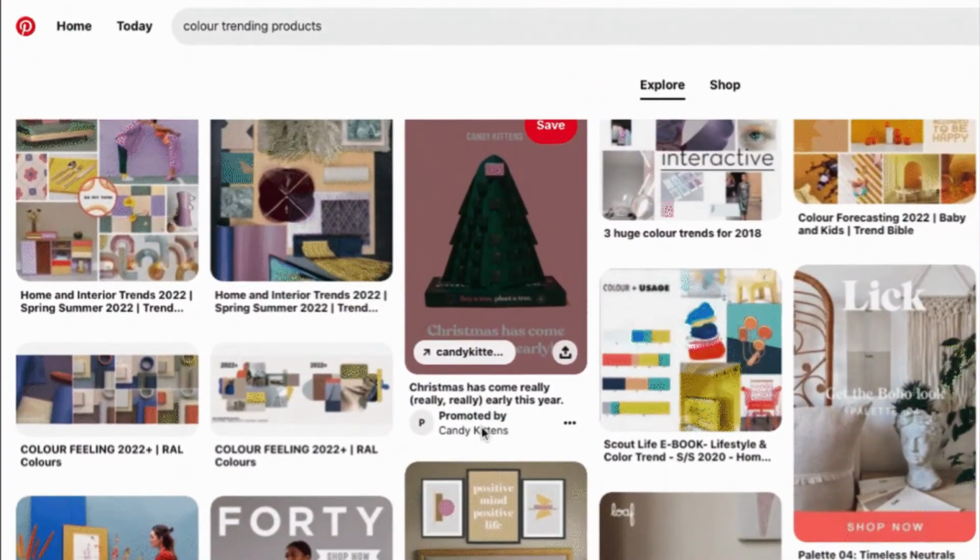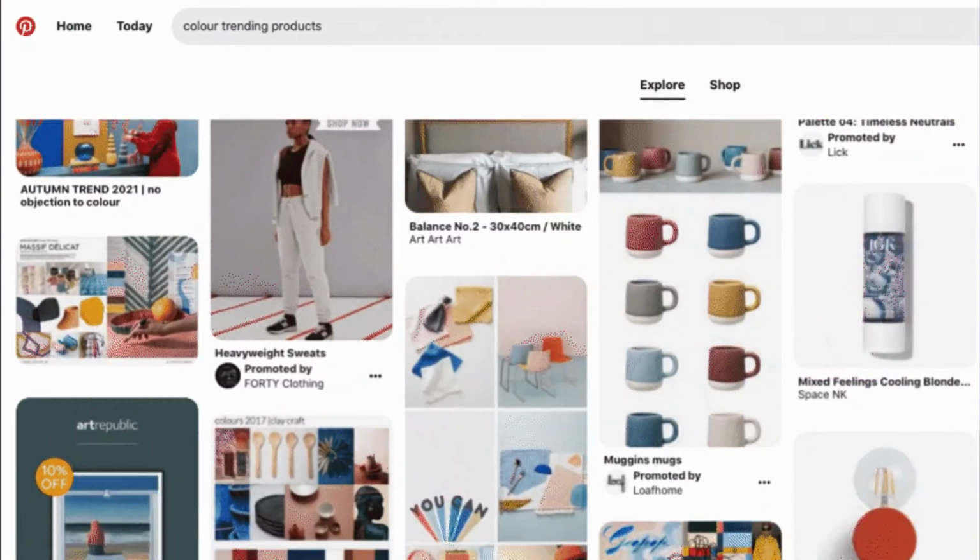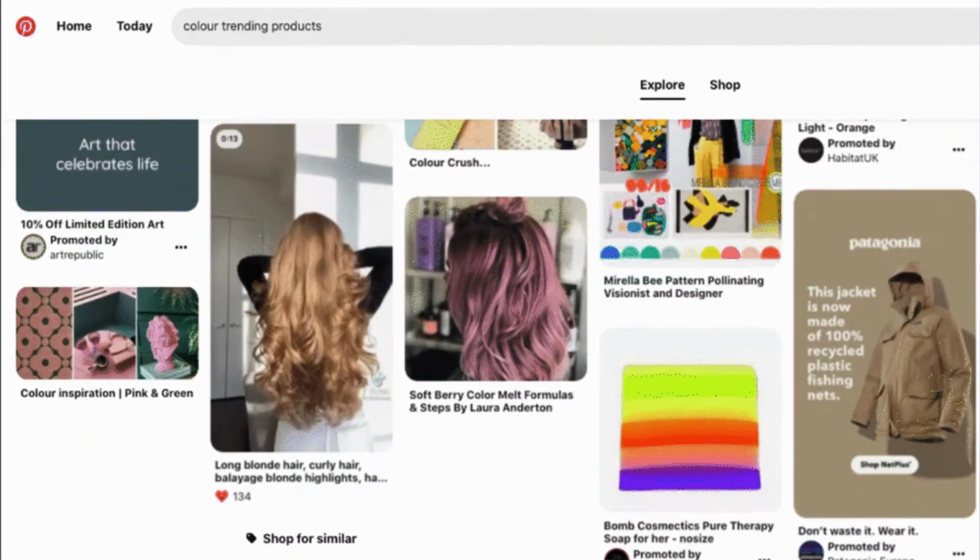But I really like to go through Pinterest to see what colours or what patterns people are using for their packaging or for their products. And when you start doing this, you can start to see trends in the colours that people are using that you can then apply to your business. And again, you could be the first in your niche to start selling that style or that colour on Amazon.